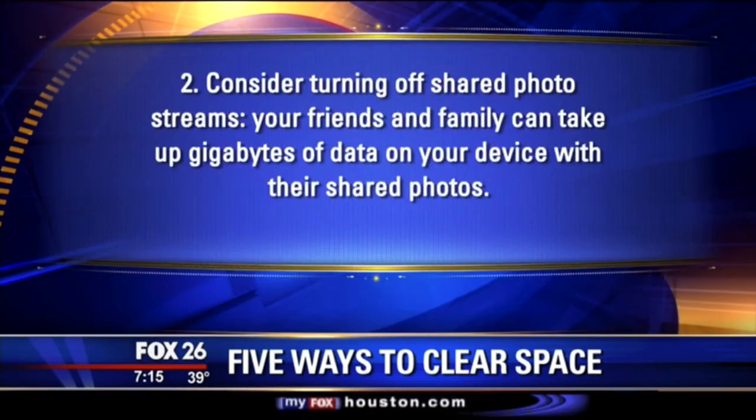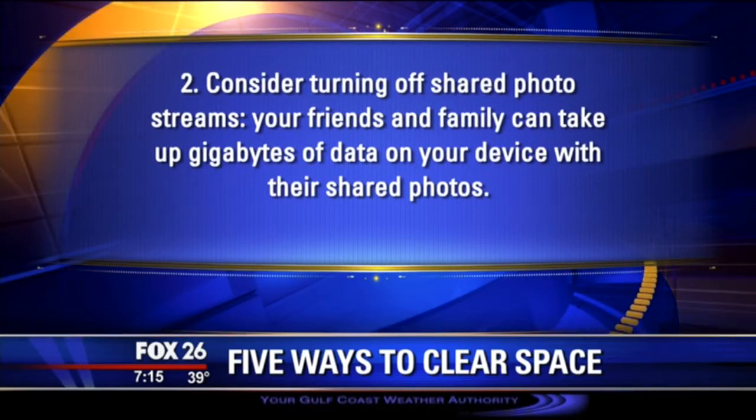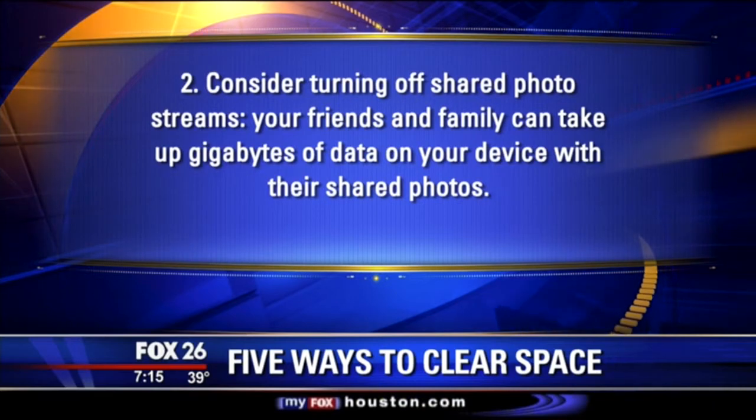Exactly. All right. Now, number 2, you say consider turning off the shared photo streams. What does that mean? Yeah, so that's unique to iOS. So you can set up family kind of photo pools. And so if you take pictures of your kids and you want to share those with your in-laws, your relatives, you automatically push photos from your device to their devices. So over time, if you're sending a lot of photos, taking 10, 20 at a time, you're eating up space on all of your friends' devices too.